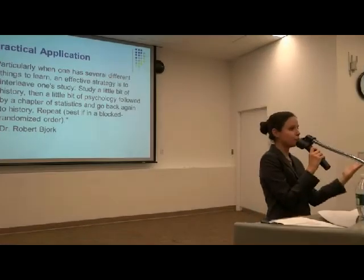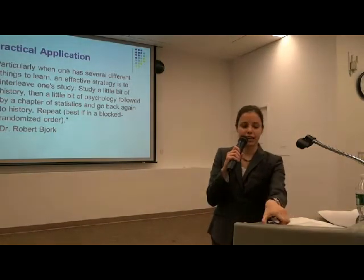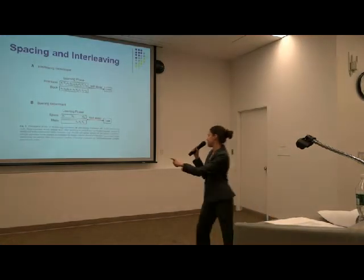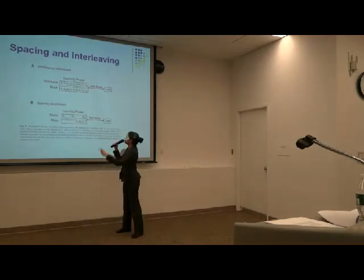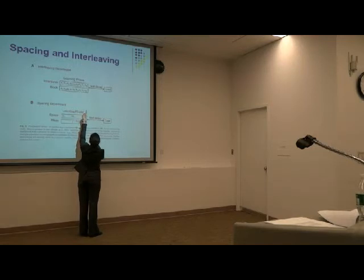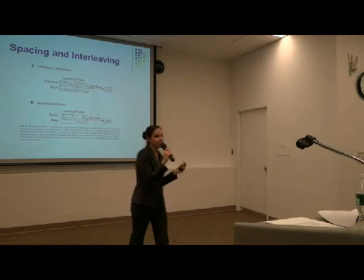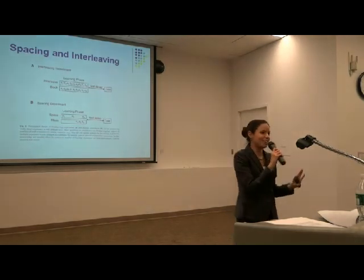Exactly, taking a break is spacing. If we go back for a second to the slide with the spacing experiment here, you're studying the concept A, but you are taking breaks in between each session. Versus interleaving, where you're also studying A spaced out. You see it's A, B, C, B, C, A, C, B, A, but you're filling in that time with the other two concepts.